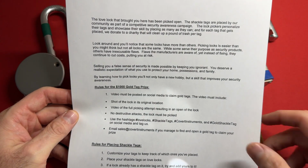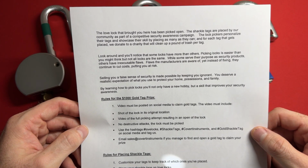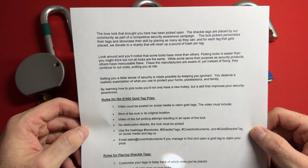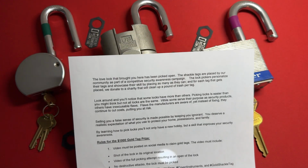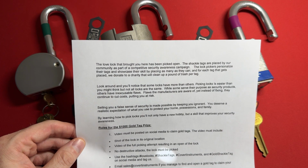Let's go ahead and talk about the product itself. The love lock that brought you here has been picked open. The shackle tags are placed by our community as part of a competitive security awareness campaign. The lockpickers personalize their tags and showcase their skill by placing as many as they can. And for each tag that gets placed, we donate to a charity that will clean up a pond or trash per tag. Look around and you'll notice that some locks have more than others.